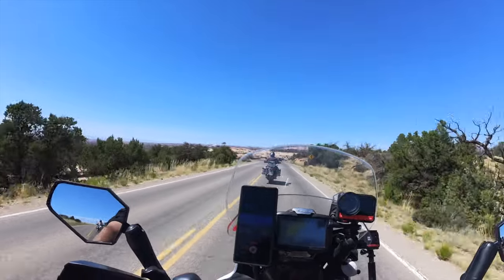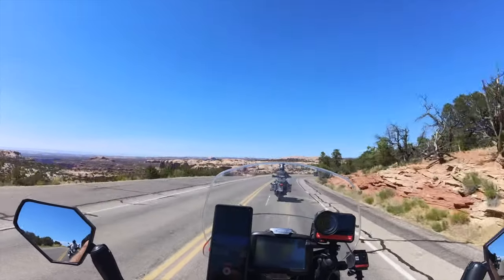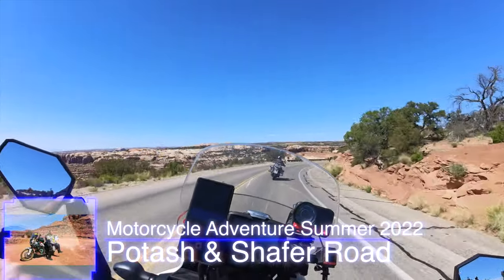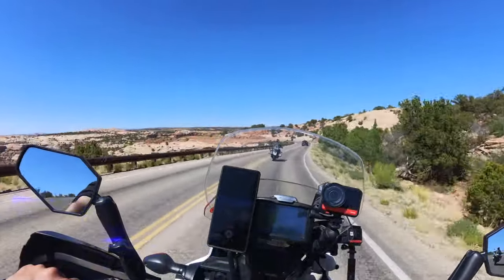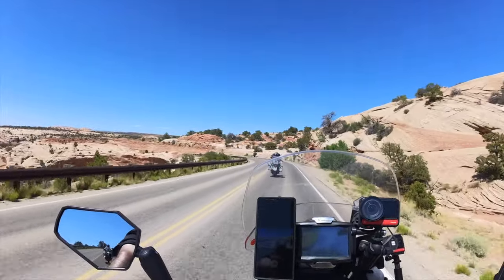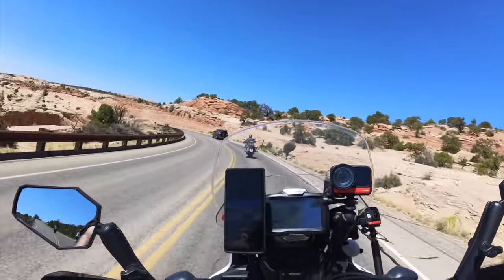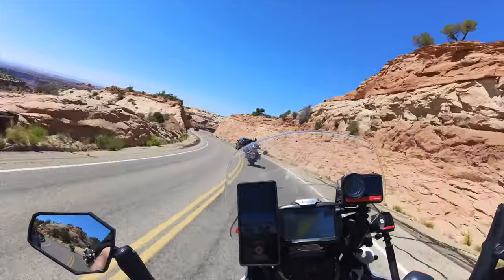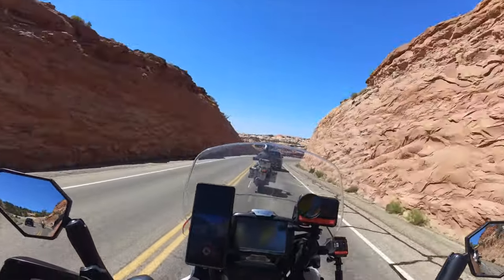So at this point, we're wrapping up Canyonlands. We did a little bit of exploring here. It was great, but it's hot. Right now, 32 degrees Celsius, and it is, what time do we have here? 3:30 almost. So it's scorching hot. I'm riding in my t-shirt.